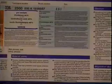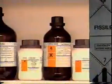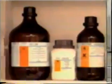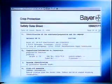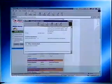Safety posters attached in the laboratories provide quick access to safety information and precaution measures of often used chemicals. Material safety data sheets are provided by the supplier of your chemicals and give detailed information about the chemical and hazard properties of the respective chemical, also in the English language. MSDS and safety guidelines are also available on CD-ROM. And online on the internet.